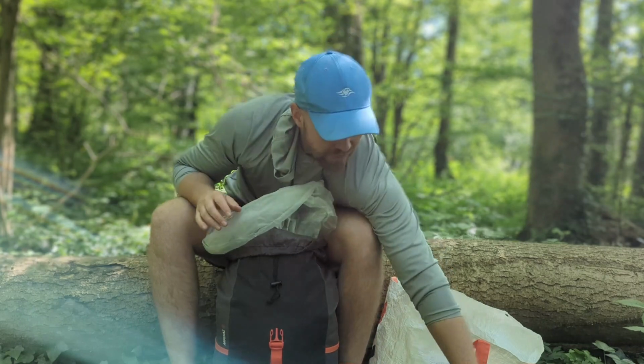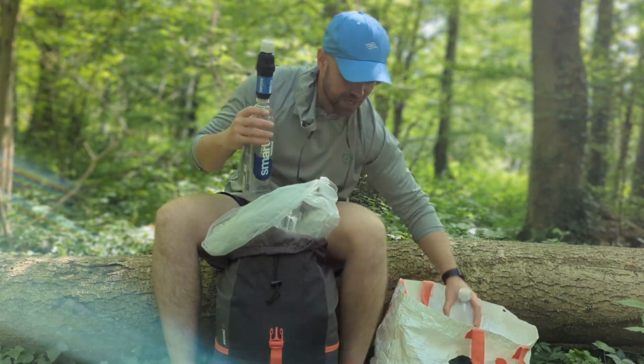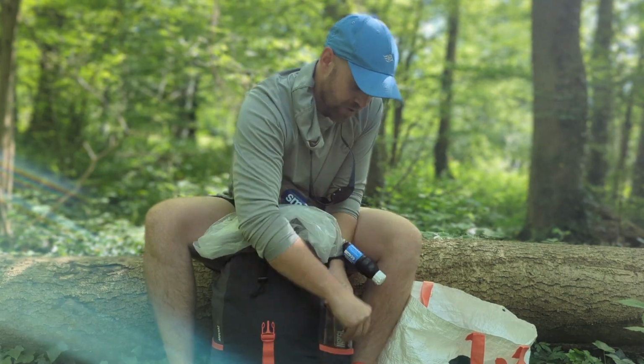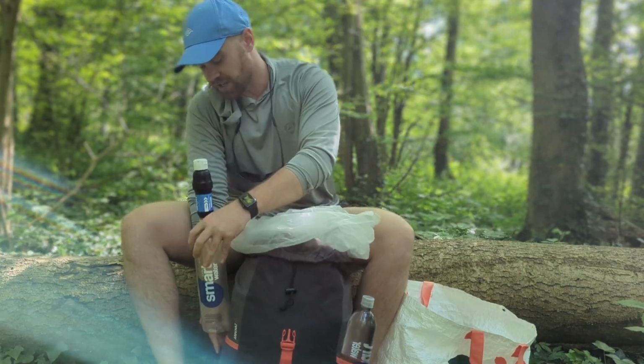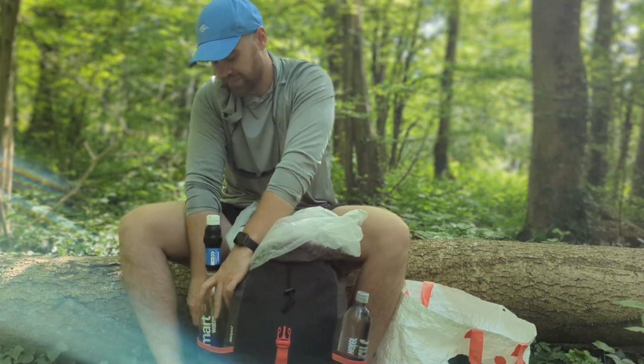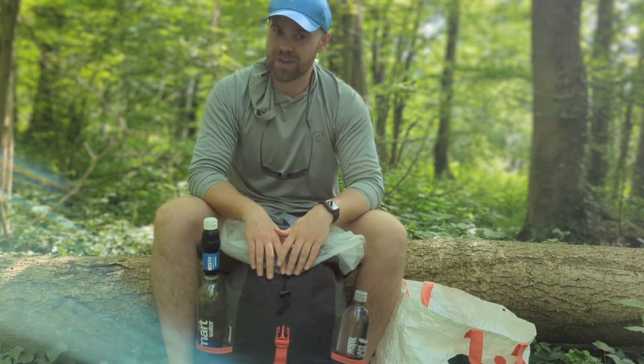Inside the bag, however, the 2 water bottles, these are designed to go into the side pockets. And you can balance out the weight of your backpack really easily by placing one on either side. And the Sawyer filter weight, super light and negligible. So that can sit on one side, whilst one sits on the other.